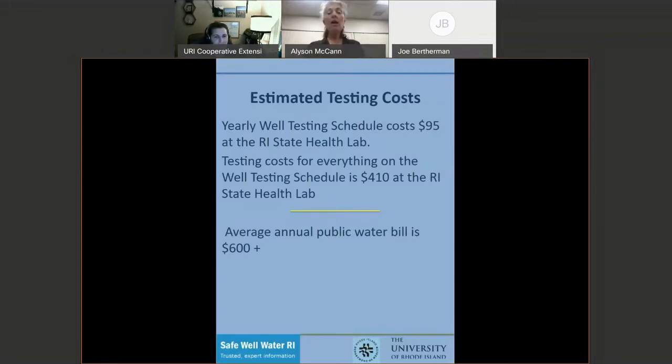And it does cost money. I'm going to quote these prices for the state health lab. The annual test at the state health lab costs $95. And if you do the 5 to 10, which was everything on that list that I shared with you earlier, that would cost $410 at the Rhode Island State Health Lab. The private labs maybe are more competitive with one another, so the prices will vary. I don't keep track of all the prices at all the other state certified labs, the private ones, but there's 5 on the list, and if you want to shop around, you can certainly call them or check their website because their pricing is on their website also. Okay, next slide, please.